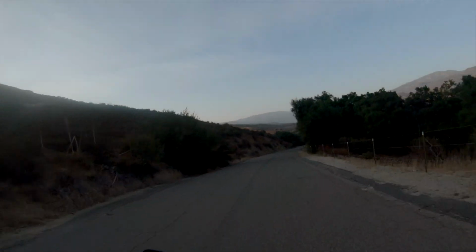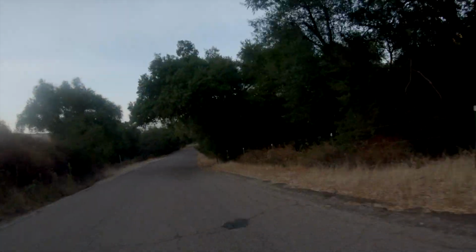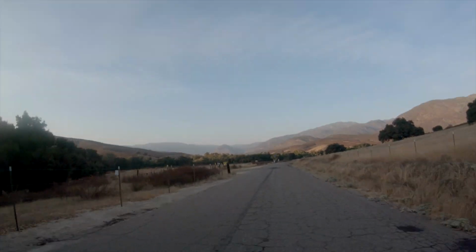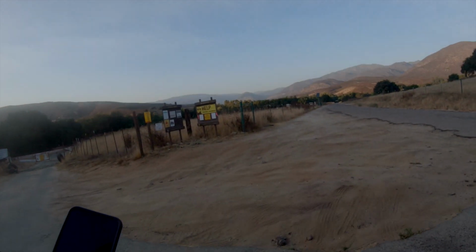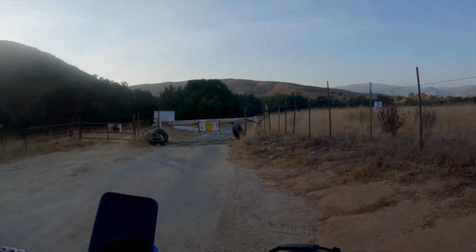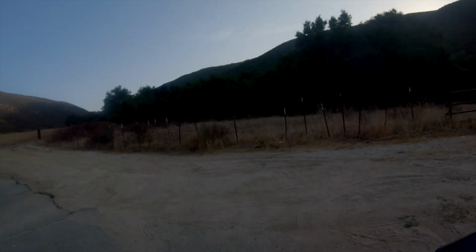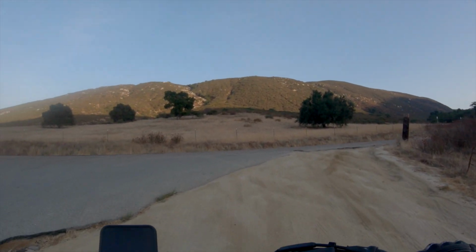Wow, man. I wonder if there's a stream through here, because there's a lot of vegetation. I think there might be a stream. Help prevent wildfires. What is this place? Oh, this is a shooting range. Oop, don't go down that. No motorcycles. Huh. Well, I broke my rule. I went in the dirt.